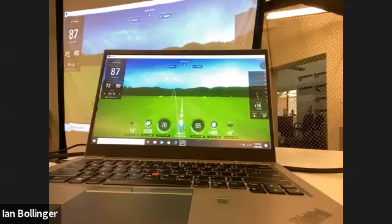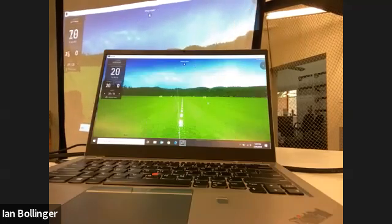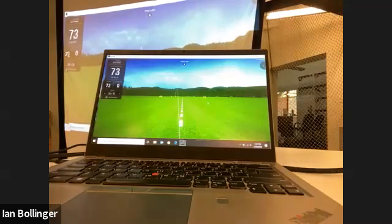One more here. Let's see where this one goes. Probably to the left again. Yeah. So what that tells me is my club face was pointed left when I hit it. So when I go out to practice, I need to adjust that.